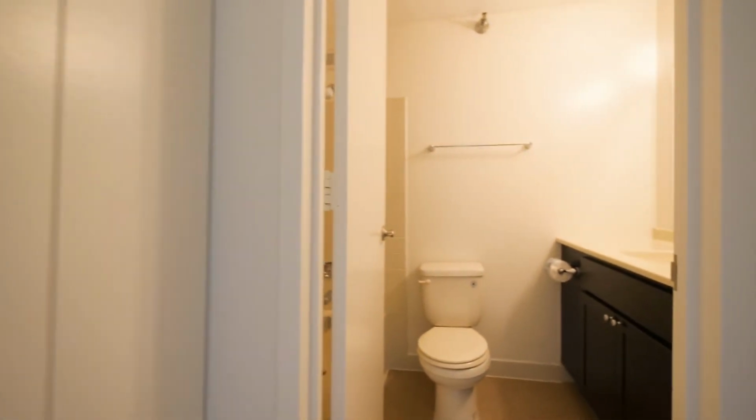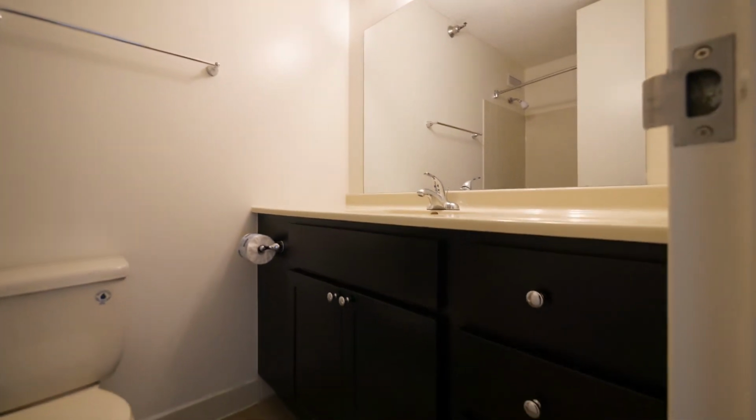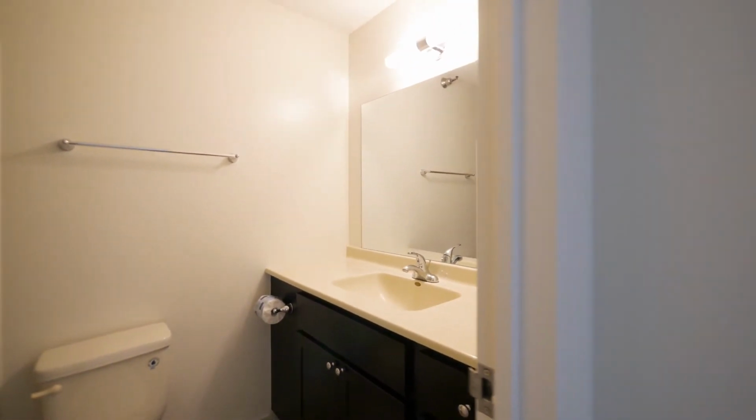Master bath has finishes similar to the guest bath. Has wide vanity with a bank of drawers for additional storage in the bath.